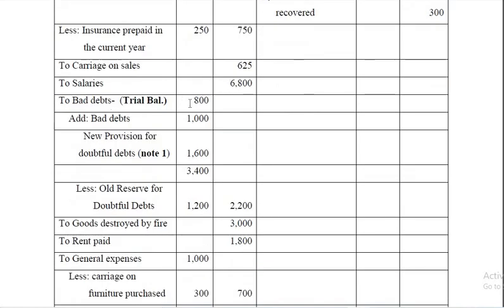Bad debts given in the trial balance. Add bad debts given in the adjustment. I forgot to write it within the bracket. So bad debts given in the adjustment 1000. The new provision for doubtful debts, separate note is given. It is 1600. So together 3400. Minus old reserve. Reserve and provision both are used simultaneously.